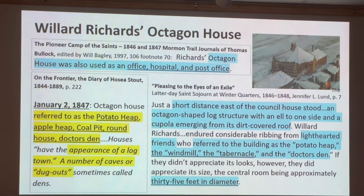Willard Richards' Octagon House, some good, lighthearted, good-natured folks kind of made fun of his different house. They called it the potato heap, apple heap, coal pit, roundhouse, doctor's den, the tabernacle, the windmill. But we do know it was used as a post office, as a makeshift hospital. And it was his office. The little extension on the east side of it was used as his doctor's office. And 35 feet in diameter. So if you do the math on that, it was about 900 square feet. So a cabin versus the Octagon House, it was quite the structure for that time.